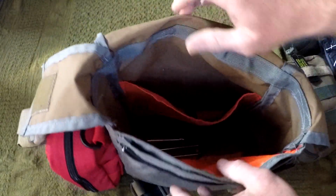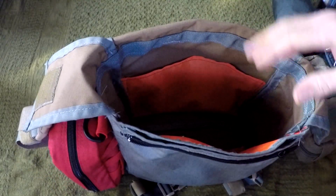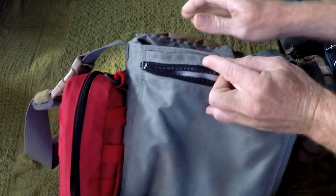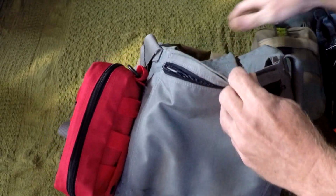Okay, so the main pouch has this nice orange material in there, so it's bright. And there's a little sleeve right here to organize stuff to keep it separate. So there you go on the pack. And the Hidden Woodsman pack just comes like this, right? Just the haversack. It doesn't come with these pouches. I added these pouches on there myself.